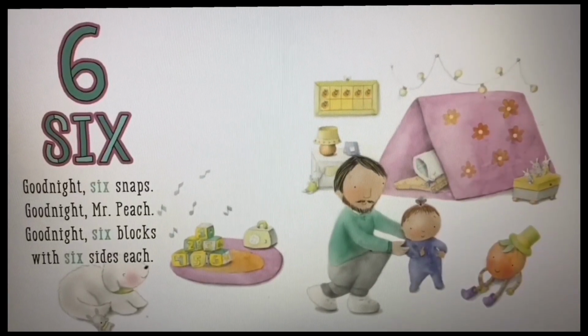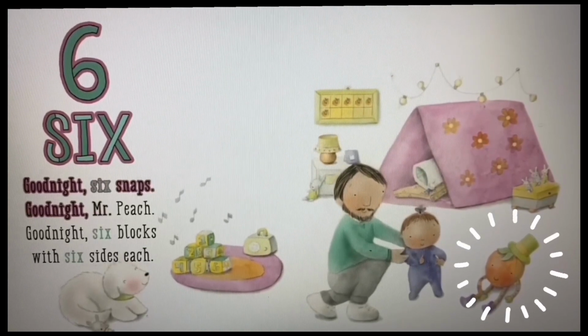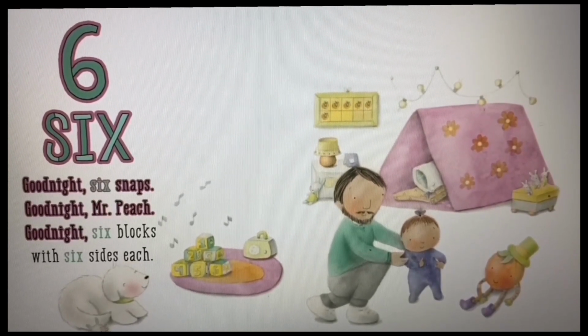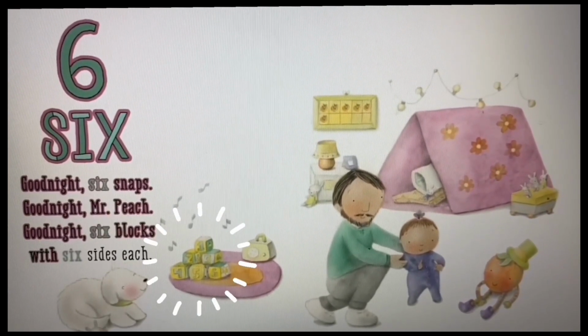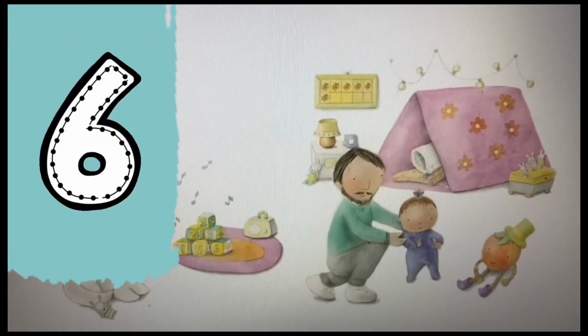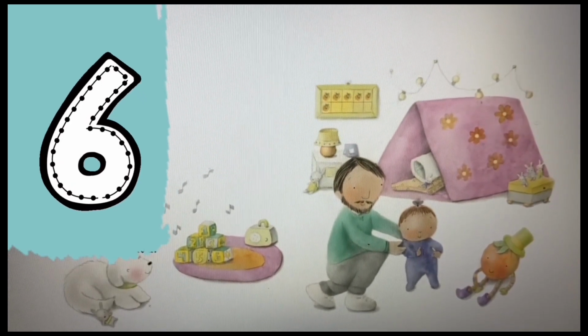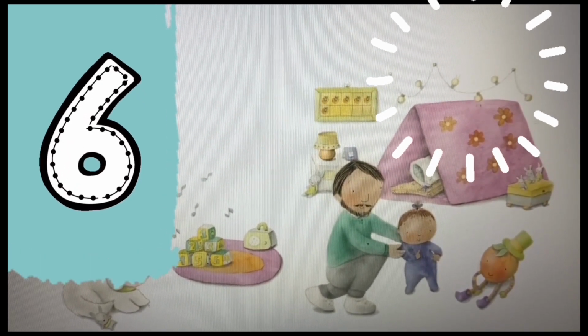6. Good night, 6 snaps. Good night, Mr. Peach. Good night, 6 blocks with 6 sides each. 6 flowers on the tent. 6 hanging lights.